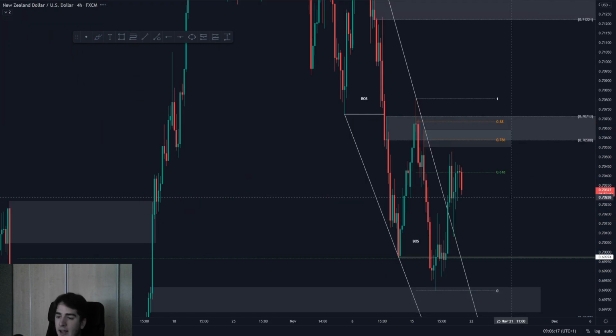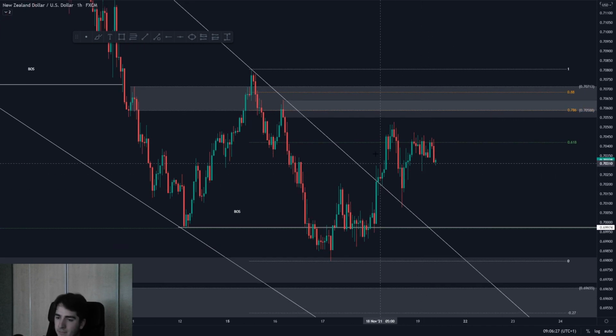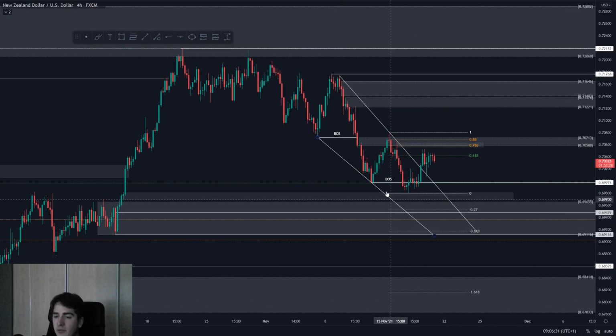price action. As we can see, a lot of people went long on the retest of this trend line over here, just missed demand over here. Yeah, what can I say? So at the moment, we are still bearish. Let me put it that way. We are still bearish. Even though we had this descending wedge, we are still bearish, right?